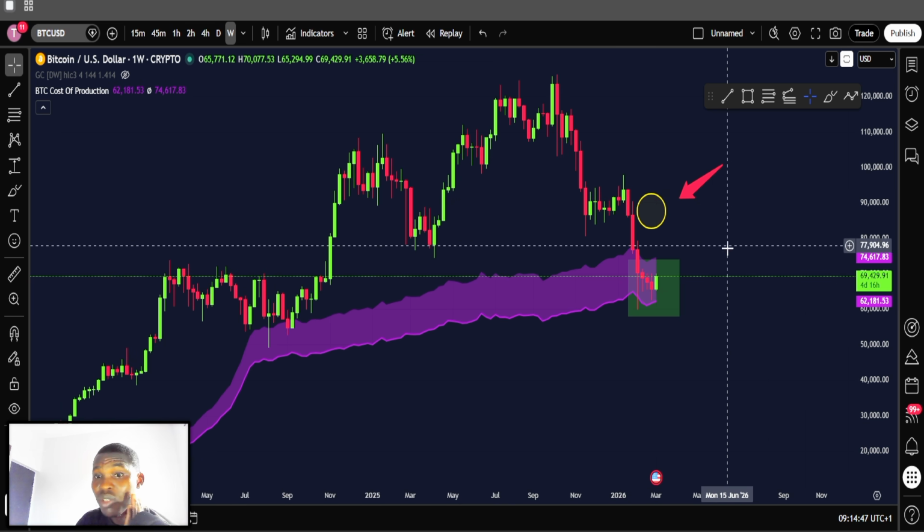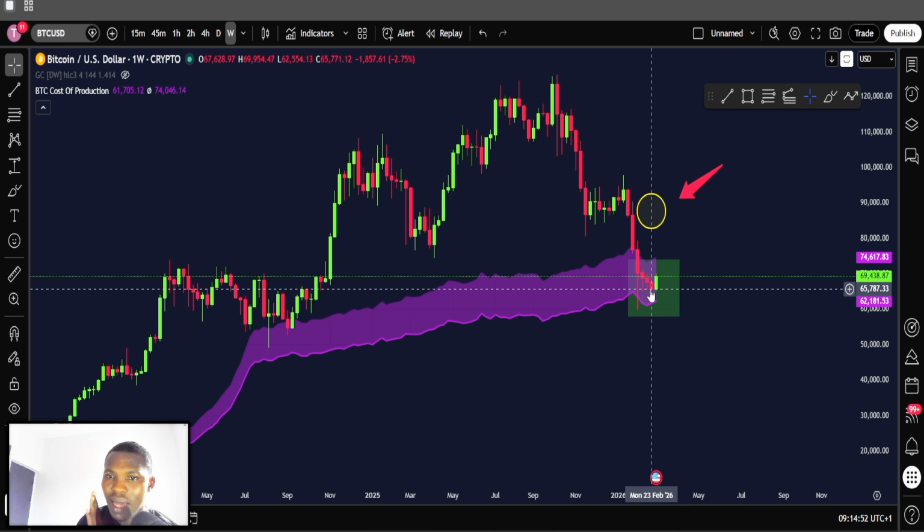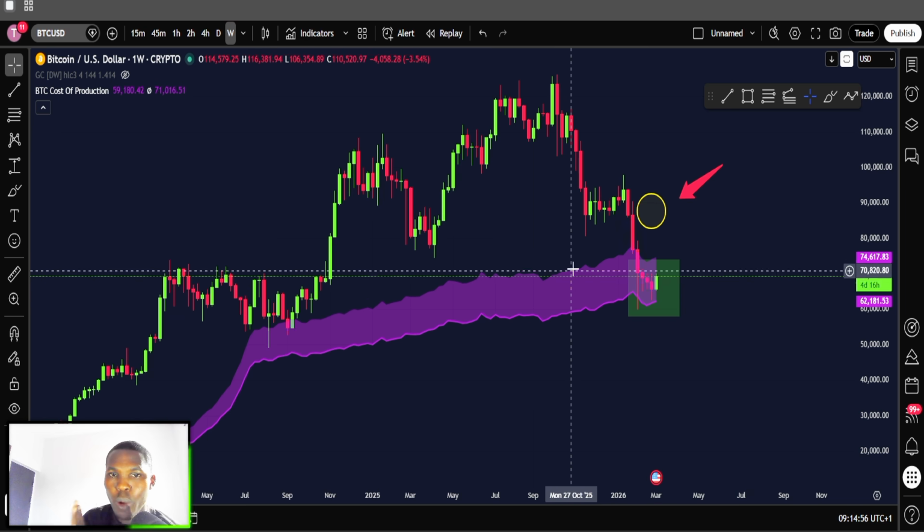And if history should repeat itself, we are definitely going to see the bottom of the bear market right at this level. Now let's take a look at chart number 3.